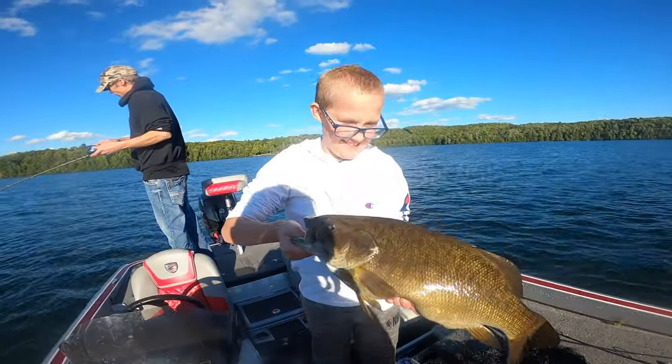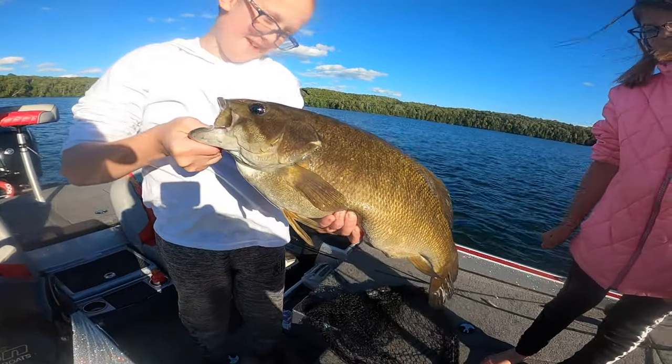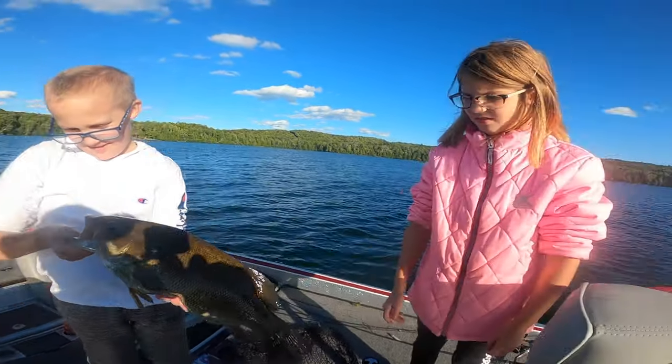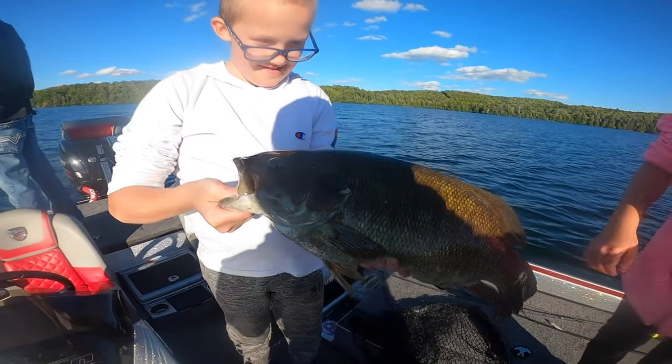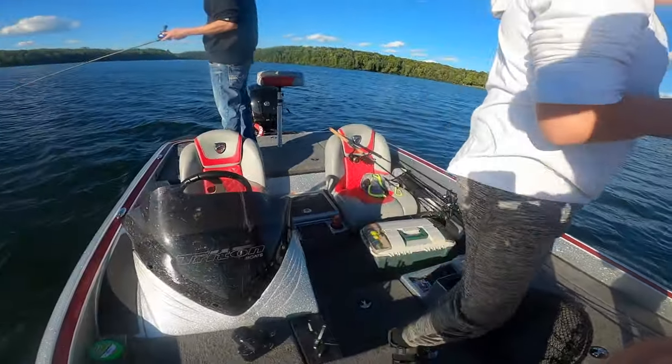All right, Tay, so how did it feel catching that fish? Good. They pull super hard, don't they? That is an absolute giant of a smallmouth. What do you think, Belle? Is it pretty cool watching them catch it? Unreal. You want to get it back in the water, buddy? Yep. All right. Easy. Let's come on this side.